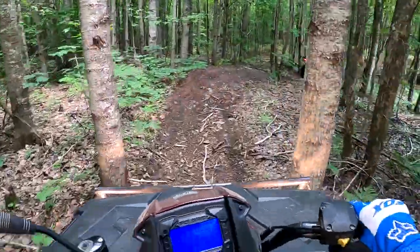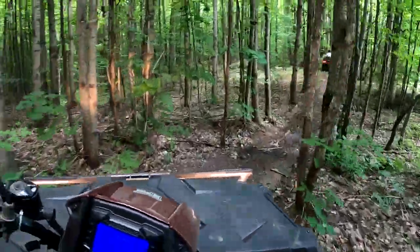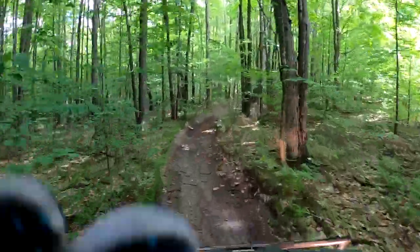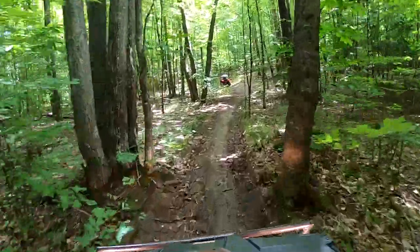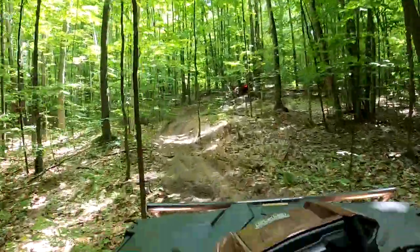Spot, as you can see. I'm recognizing the spot where we are now. I believe there's a spot up here we like to stop. This has been a phenomenal summer day, Indian River, Michigan, in their 50 inch or less trails.